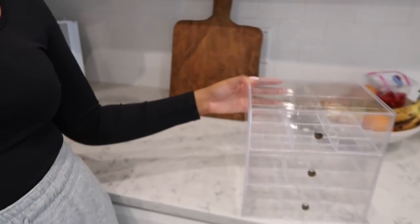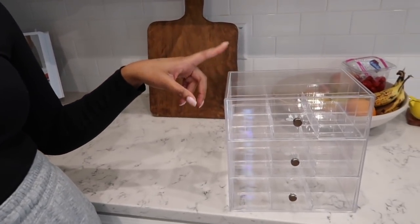So this was the acrylic organizer I shared with you guys in my Amazon favorites video. I have so much tea, and I actually have a Target pickup order for some more tea because I love having different flavors, but we just didn't have space. So now that I have space, I definitely want to add some more tea to it, but I figured we could add the tea I do have and get it in my pantry. So let me grab all the tea and then we'll get this organized.